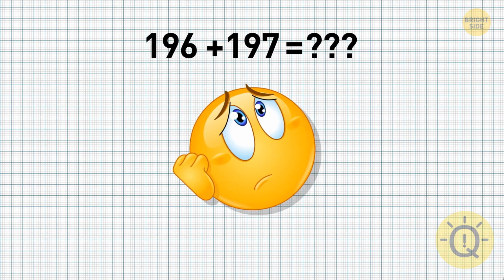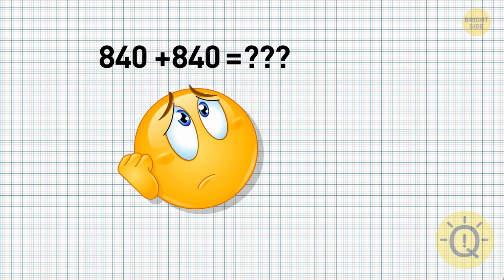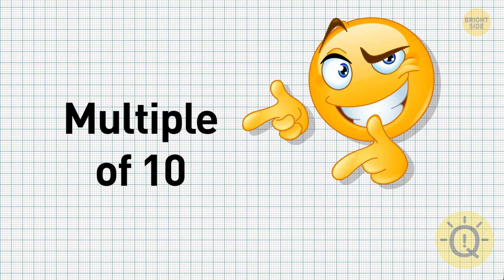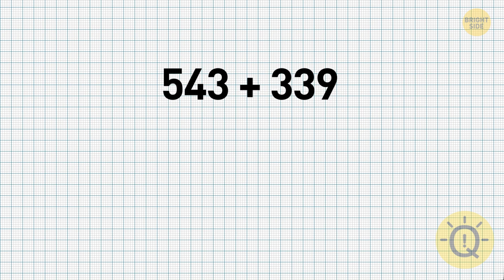Adding large numbers in your head when you don't even have a piece of paper can be difficult. I have a method for you that will make it way easier. Just make all the numbers you need to add a multiple of 10. Let's take two 3-digit numbers as an example.